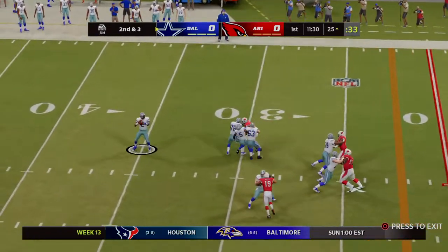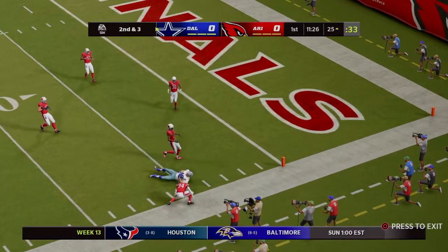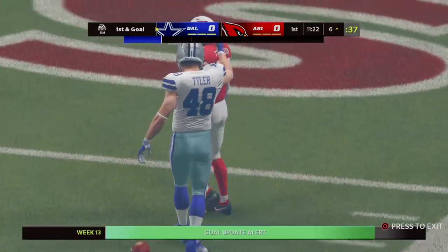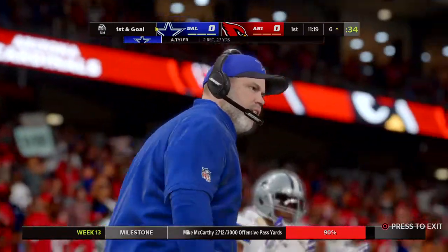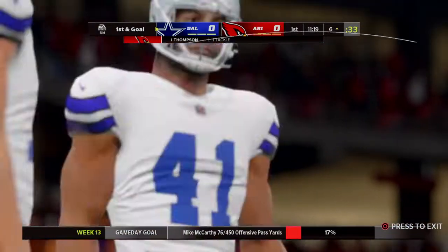Off play action. Nash. And they work this near the 5. He'll be stopped at the 6. His passing's been on point on this drive, hasn't it? Been very accurate, gotten the ball downfield, gained nice chunks of yardage.